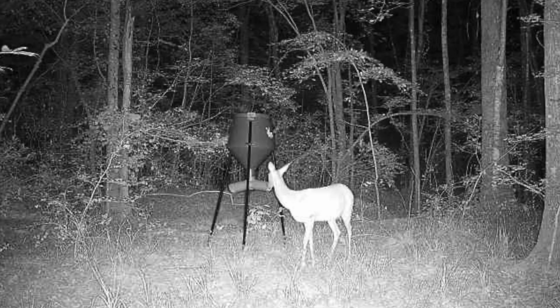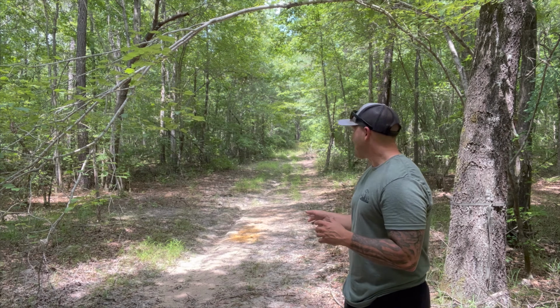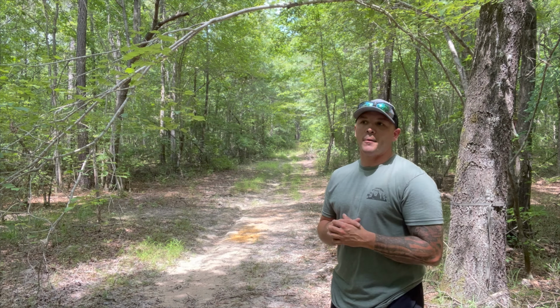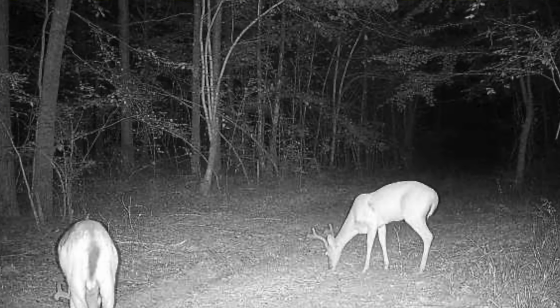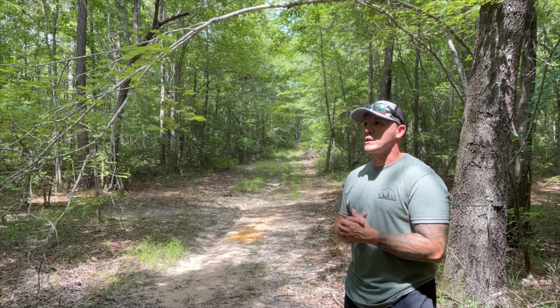The feeder's still up. Now they're eating out of the feeder. But anyways, I put this stuff out on the ground. First night, I ended up with 80 pictures. I hadn't had any bucks on camera at all, and 5 of them were bucks, 4 of which were legal bucks. Now, they're no giants, but it's called Rack Attract, and it worked 110%.